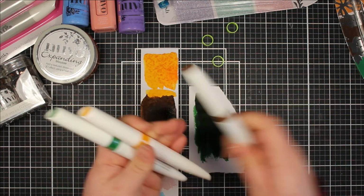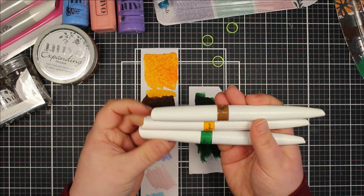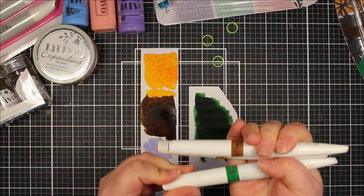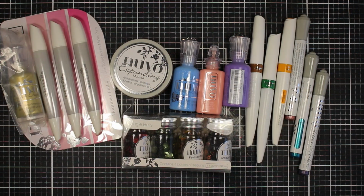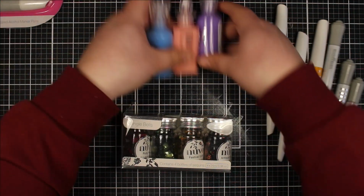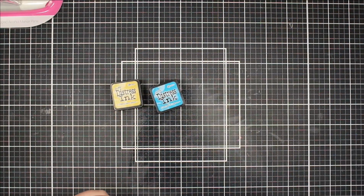So that is those Nuvo Aqua Flow pens. I'd imagine there's a lot more in that set that you can purchase, and maybe then we need to come up with a few different ways of using these. Okay, so that is my pre-Christmas haul. I'm going to move these off to one side. Next I'm going to show you some products that I did get for Christmas.